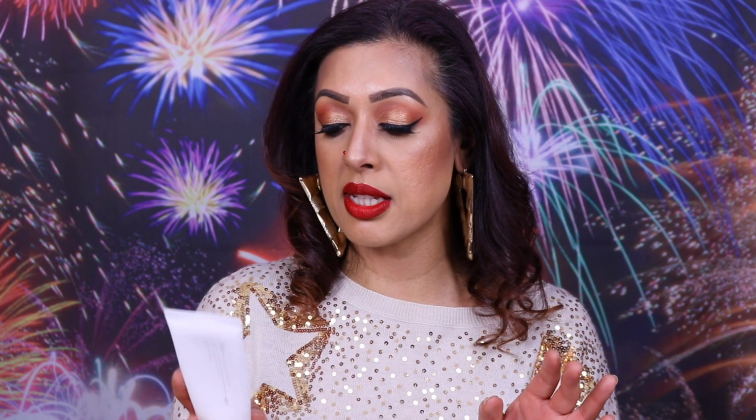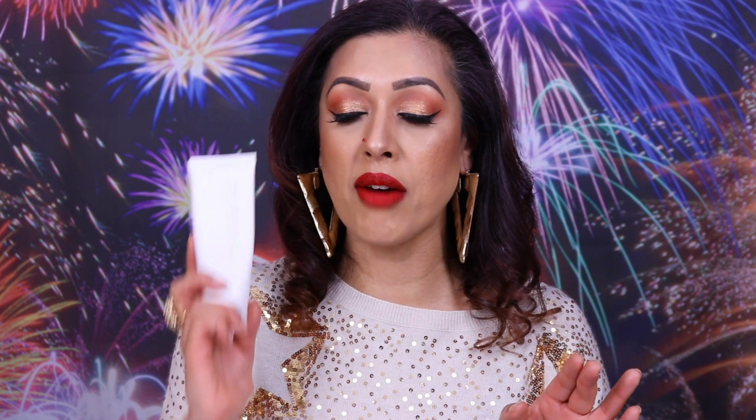So it says packed with microground rice powder and infused with rice bran water, this gentle exfoliating foaming cleanser releases dead surface skin cells whilst thoroughly cleansing makeup and impurities away. It visibly brightens for exceptionally soft skin. My skin feels so nice and smooth after using this, and it's also mildly moisturizing at the same time. I absolutely love this product.